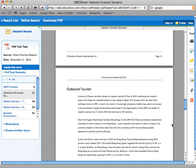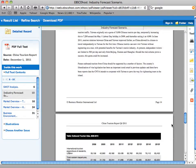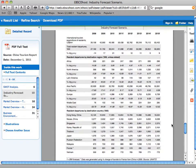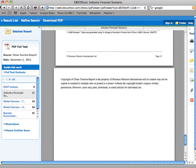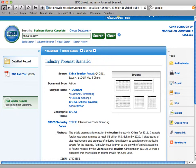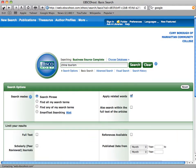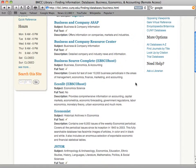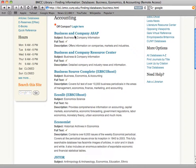Okay. These are a lot of charts. So again, like this would take me a long time to really sit down and study. I would probably leave at least an hour and a half to make sense of all of this, because this is a lot of information. All right, so let's go look at one more database. Going back to that list of business databases. So I wouldn't go to the business and company ASAP, which gives me information on companies, markets, and industries, until I actually have a company that I want to look up.